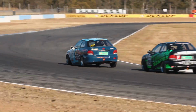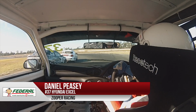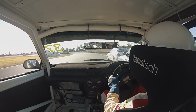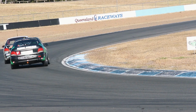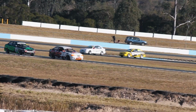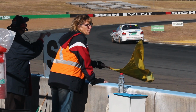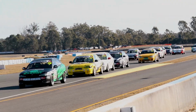Giblin, good run then up on Robotham, getting a great run, and considering the fact that he is one of the front runners in Queensland, here's young Daniel Peasy from the Zupa race team. This car, very capable car, in fact a championship winning car in previous locations. That car is a car to watch throughout this whole broadcast. Safety car comes out, and that's going to really cause the field to bunch up, and it's going to be a great run to the checkered flag.